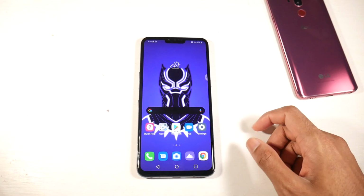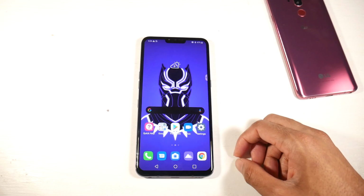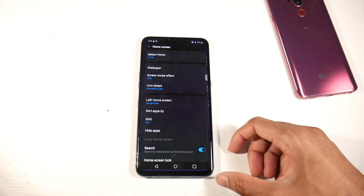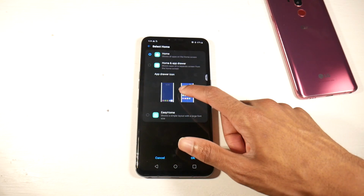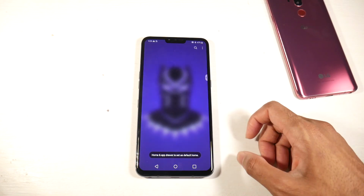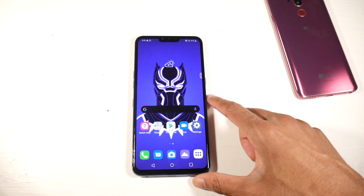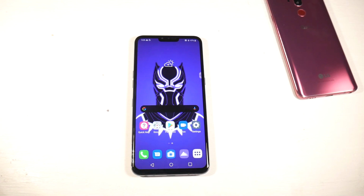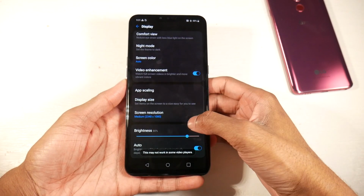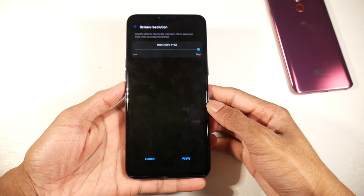So battery life, from what I've seen, has been a very big improvement here. We have a 4000 milliamp battery with 18-watt fast charging, and you also have 10-watt wireless charging. So the battery life has definitely gotten an upgrade from the V40, which a lot of people said had a small battery, and I got around 6 hours and 30 minutes of screen on time with this. You could definitely get through the day no problem with this phone. So I was really impressed with the battery life so far on this device. That's definitely a very welcome upgrade on here.